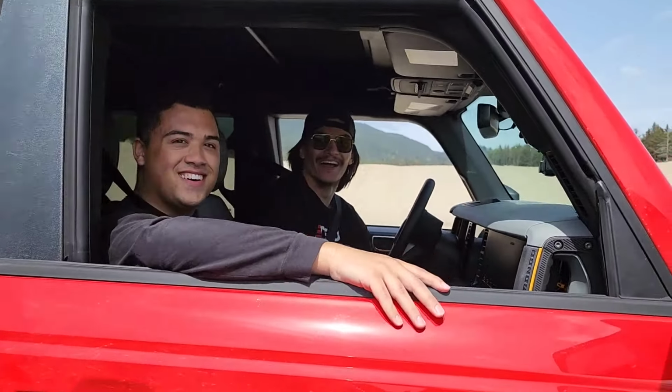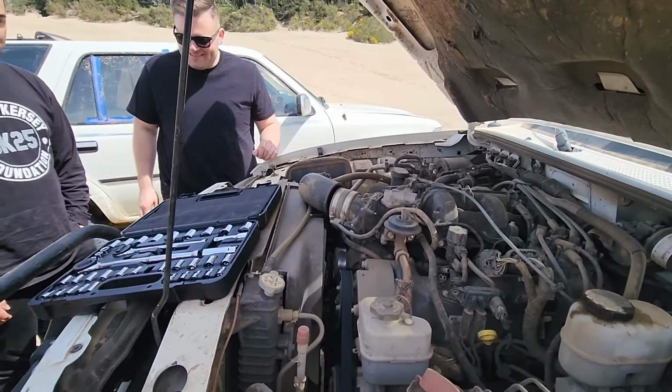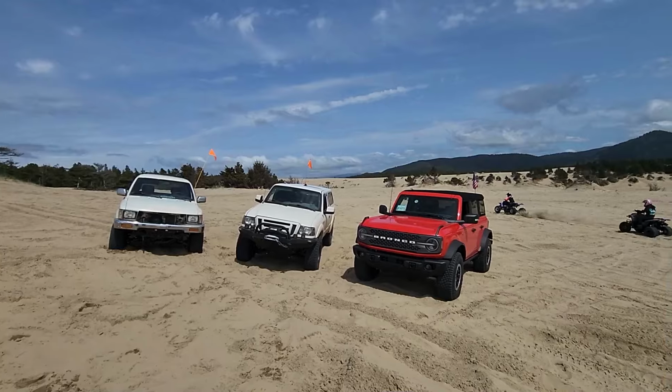Cool. Oh, I caught air when I hit the hill. I didn't slow down enough. Yeah. Wish I was in the car there. Hey, isn't this the last spot we had a broken vehicle at?